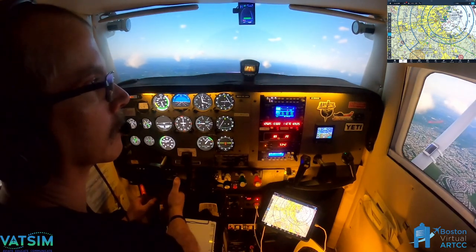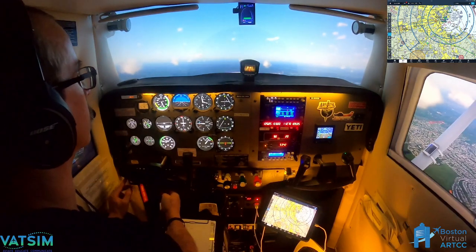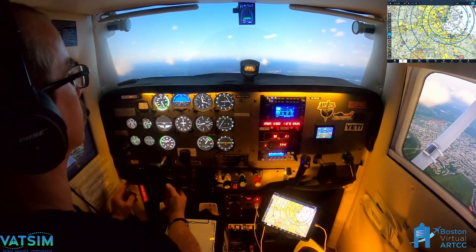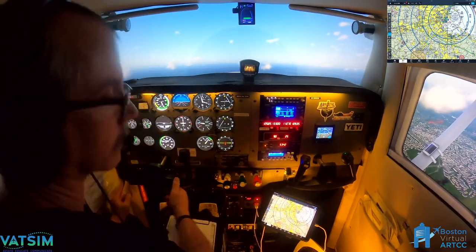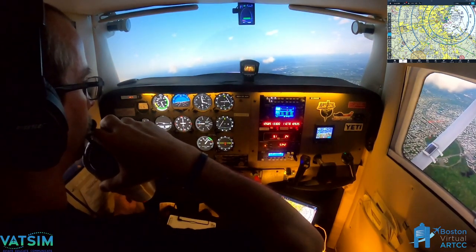1707, descend and maintain 3000. 3000. Orbit 123 heavy, descend and maintain 4000. Again, Orbit 123 heavy, descend and maintain 4000. Apologies, descend and maintain 4000, Orbit 123 heavy.